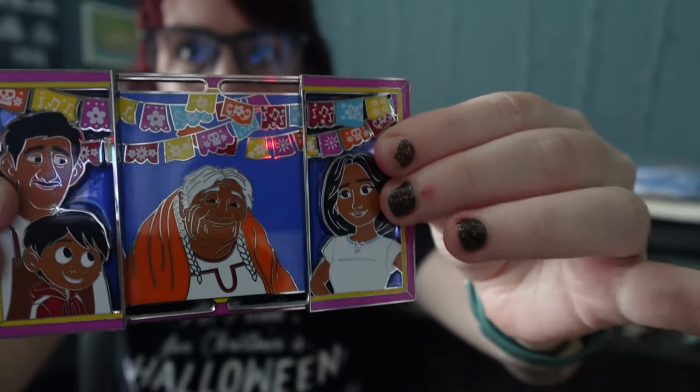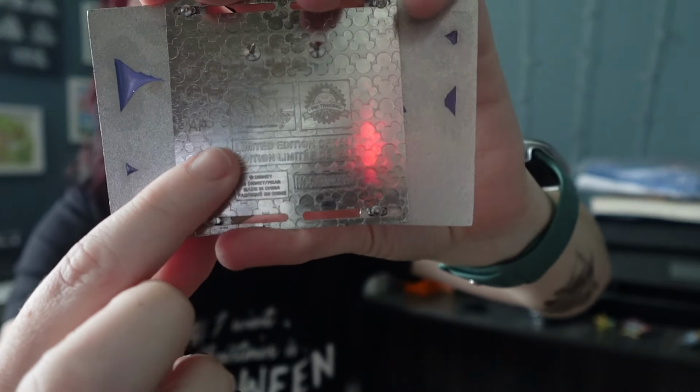And I saw several people that had this one. And you can kind of see the AP brush there. Sometimes it comes up a little bit better and sometimes it doesn't. So there's that one. And then I think this one's my favorite that he got.